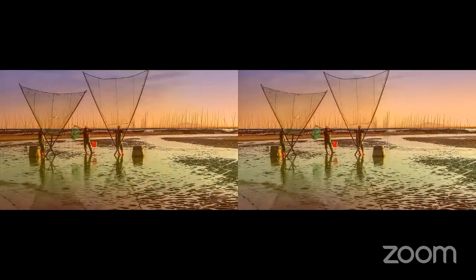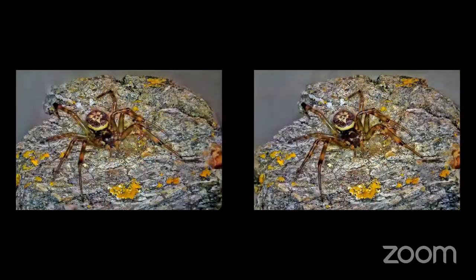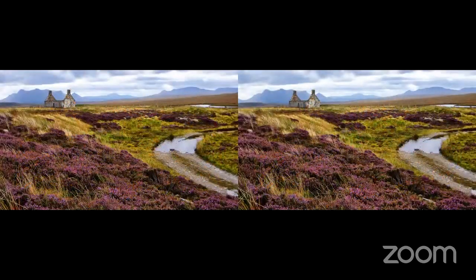Fishing Rest is the work of Henry Eng. This image was credited with the Humanity Award. Neil Crick presents us with Extreme Hair, a worthy winner of the Humour Award. Lichen Spider gained the Natural History Award for Jack Musatko of Pinole, USA. Long since abandoned, gained the Landscape Award for Australia's Bob Price.